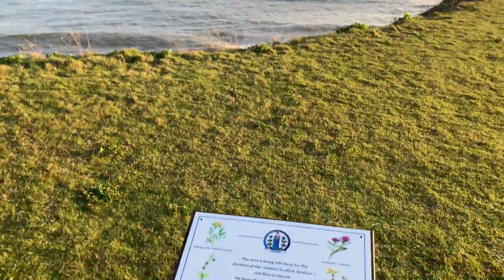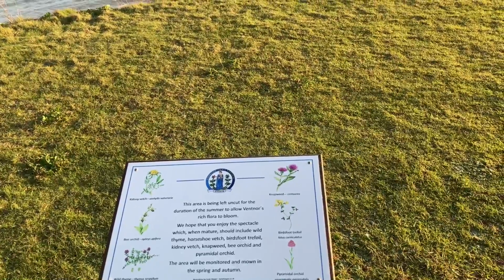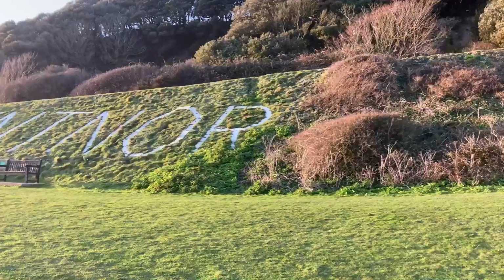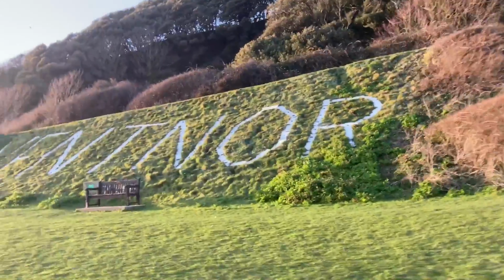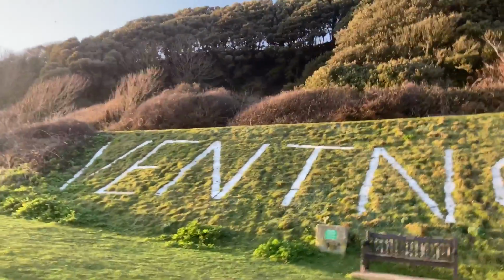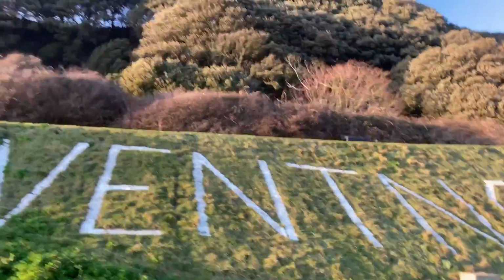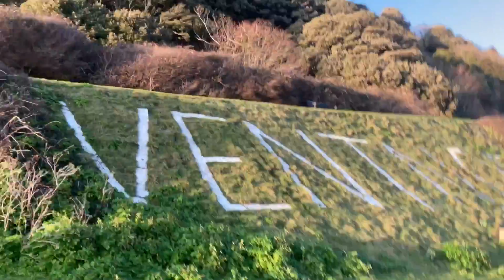Just a little bit away from it, and it says this area is being left uncut for the duration of the summer to allow Ventnor's rich flora to bloom. So there you go. There's the Ventnor sign. Duncan and family, a friend of mine who I met when I was teaching in Doha, had a lovely picture of him and his family by this sign. Beautiful it is this evening.